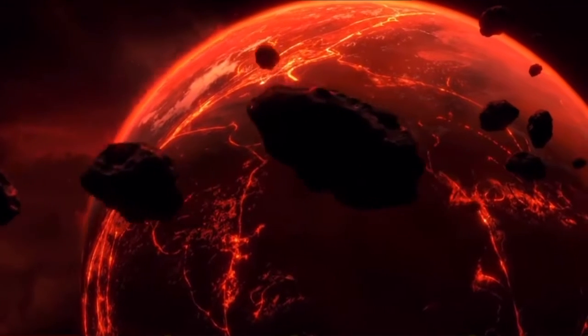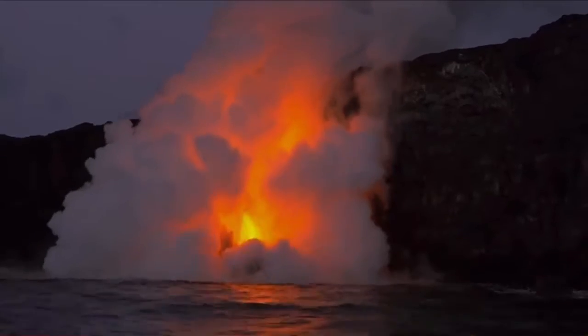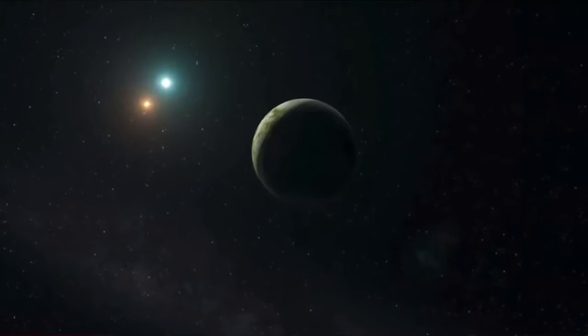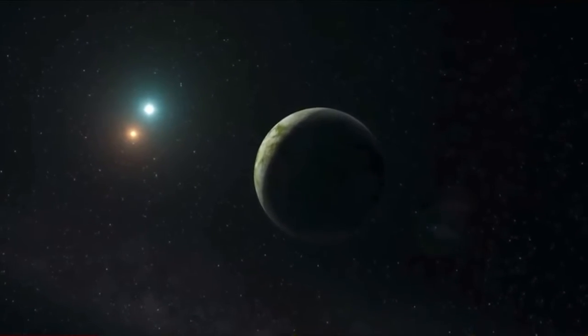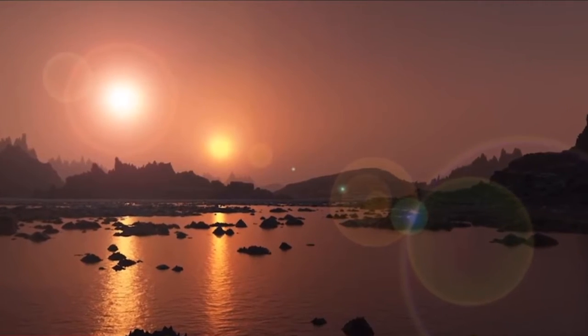Some have star-facing sides with temperatures that's kind of fire, not gonna lie, and have entire hemispheres covered with oceans of liquid molten rock. Other exoplanets orbit not one but two stars. If you were standing on the surface of one of these planets, you'd be able to see a binary sunset. That'd be sick.